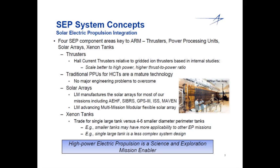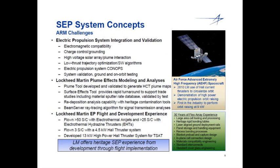Continuing with the SEP, this is the last chart actually. One of the key things also going to be for the electric propulsion system is the integration and validation of the entire system. Mentioned here, I think the last presentation mentioned a lot. There's a lot of experience, actually, more than you would expect in SEP areas. The AEHF mission was a good demonstration of how you would use solar electric propulsion to raise an orbit of a vehicle. And then some other areas, there's been plenty of flight experience with a 4.5 kilowatt Hall thruster systems, getting larger into the thruster systems. And then we've actually done some work developing even bigger thruster systems up to 13 kilowatts.